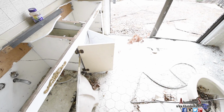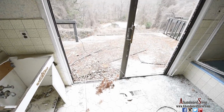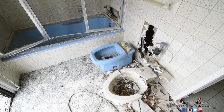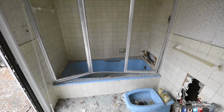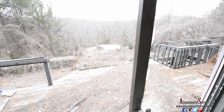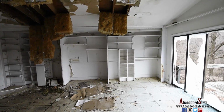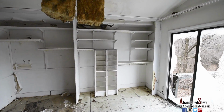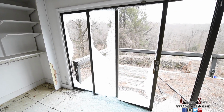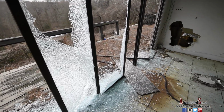So I always thought this was kind of an interesting room here, having a toilet and a sliding door in the bathroom. Nice view when you got to take care of business, let me tell you. I mean, you don't have to worry about people looking at you, I guess, because it's in a pretty remote location. There's just acres of woods behind. But it's the first time I've seen a sliding door in a bathroom. You can see all the damage of the broken glass from all the sliding doors.